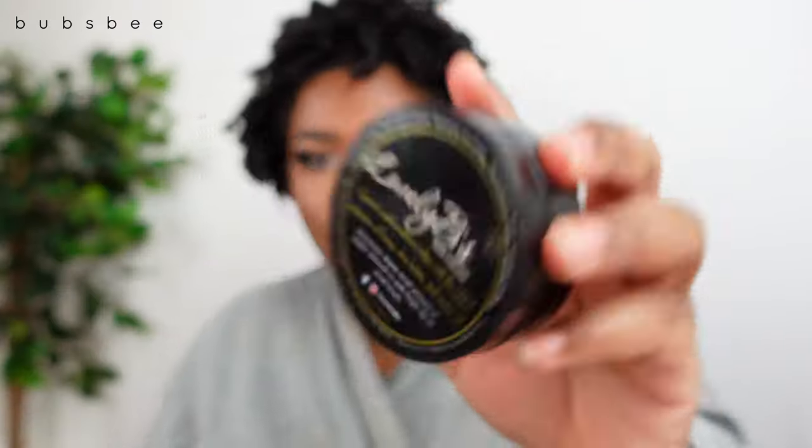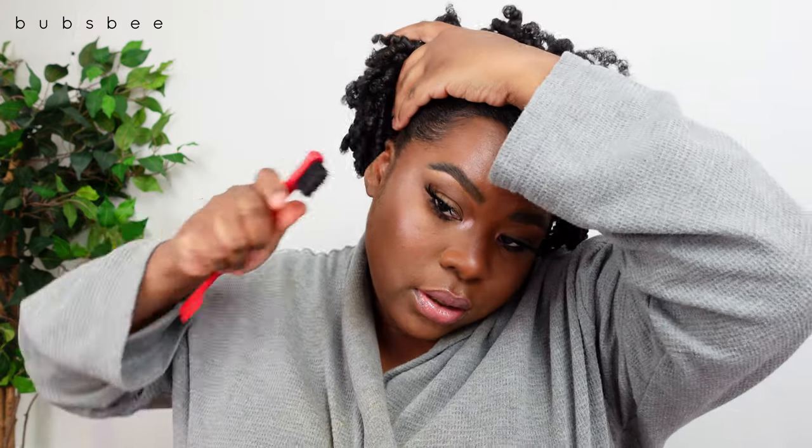It felt so good. I'm using the Lovely Bees Edge Control. House is just loud. Screaming kids. Edge Control, man. Every time I use it, I'm just always impressed.